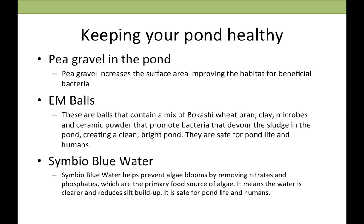And then there's a product called EM balls. These are great. They're called EM mud balls, I think, but they're basically balls that contain a mix of bokashi, wheat bran, clay, microbes, and ceramic powder. And basically they seem to balance out the microbial ecosystem in the pond. It means the pond is reasonably clear and generally fairly healthy. So those are really good.